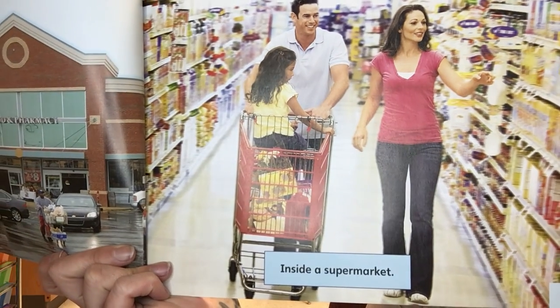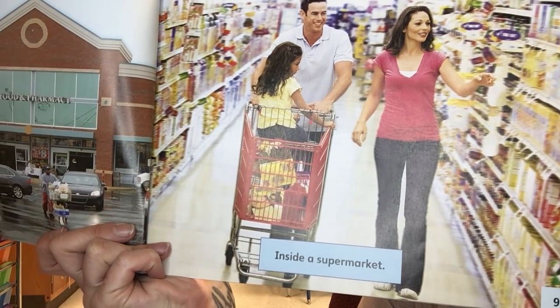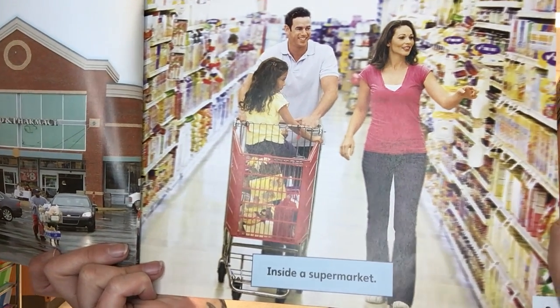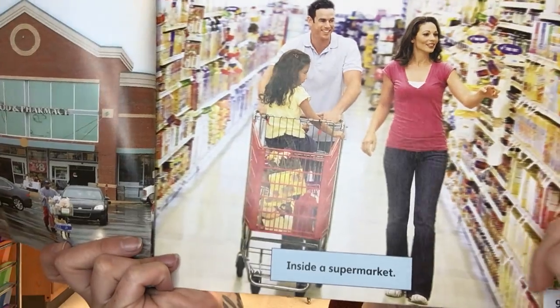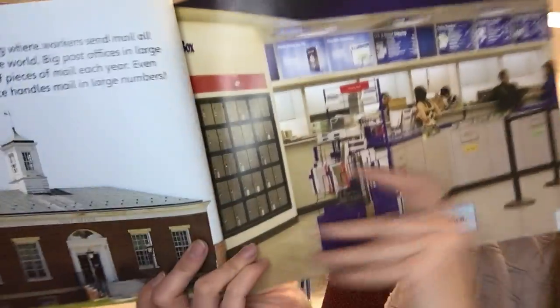What can you buy at the grocery store? That's right, you can buy different kinds of food. What is your favorite food to buy at the grocery store? Great. I like to buy cookies.